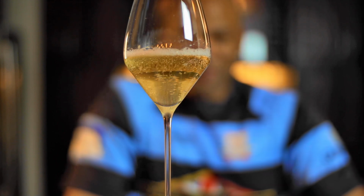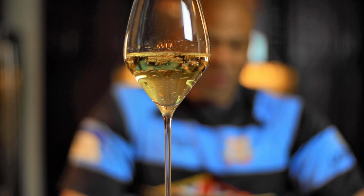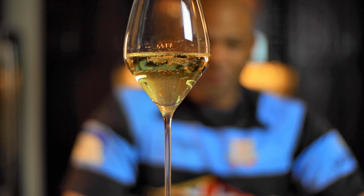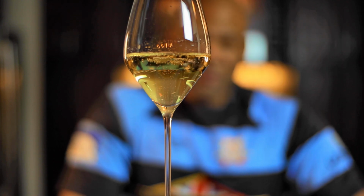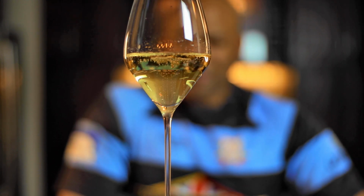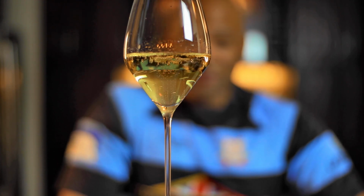So let's talk about this for a minute. Eric Rodez is a multi-vintage vineyard. So what that means is they are going to take vintage wines from multiple years and blend them. This is going to be a 40% Chardonnay and 60% Pinot Noir. So I'm really looking forward to that Pinot impact that this is going to have. A lot of the champagnes I've been sampling recently have been mostly Chardonnay, if not 100% Chardonnay. But this one is a little bit different. I'm looking forward to it.